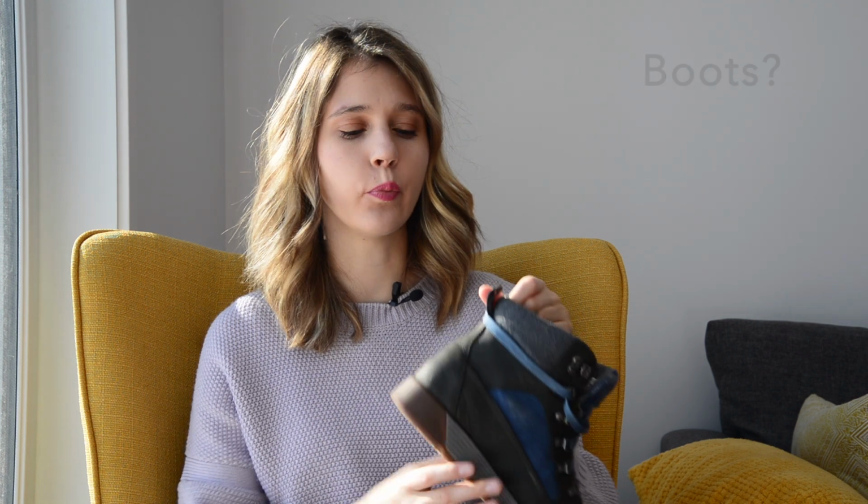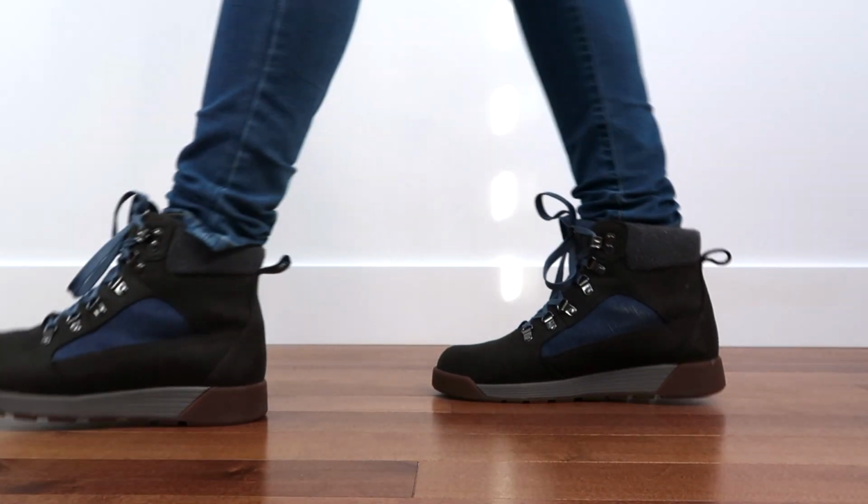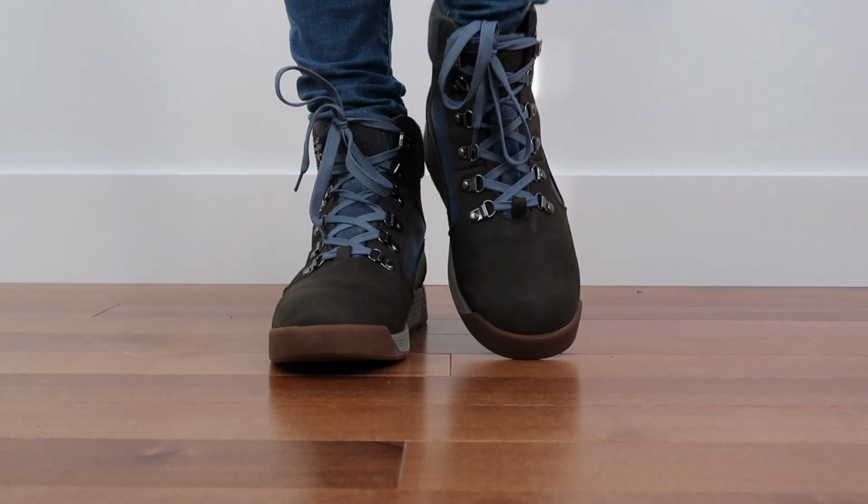The first type of shoe is these kind of boots. They are waterproof and they are super warm for very cold weather. So when it's minus 20 Celsius, this is the perfect thing to wear. They are from a Canadian brand, Kodiak. I actually just purchased those this winter because the ones I had before actually fell apart.